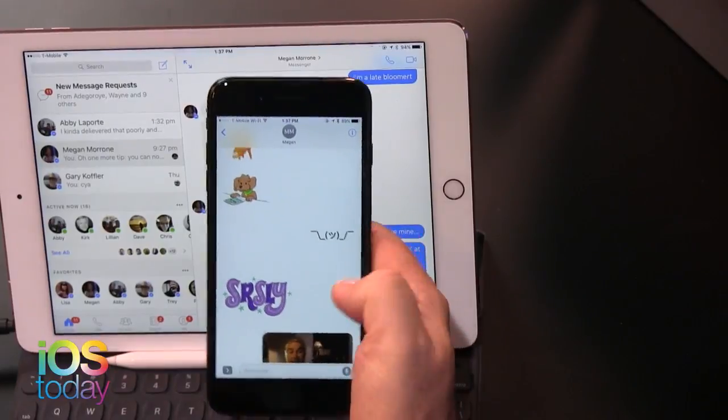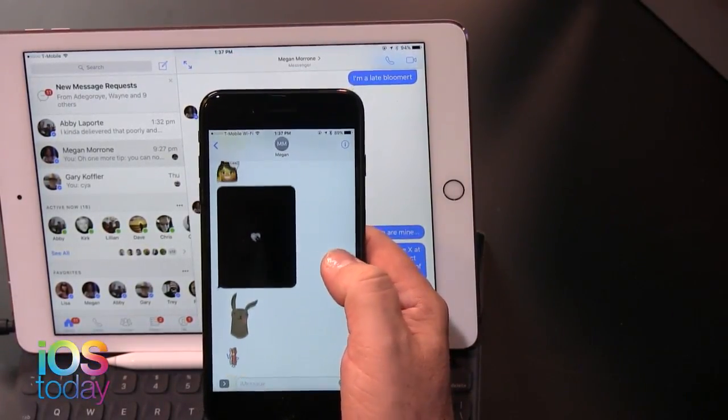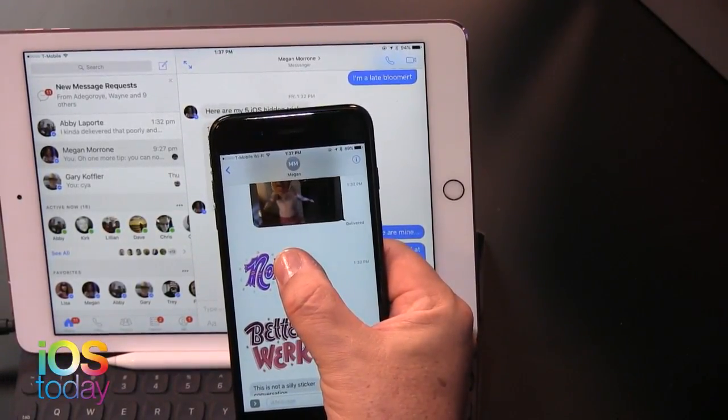Oh, did you know that? I mean, no. This is an example of what's weird about lots of things in iOS 10. They're not obvious. How would you know to do that? I don't know how you would know.